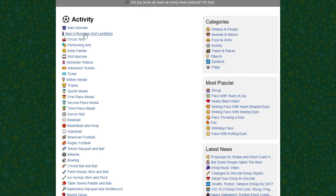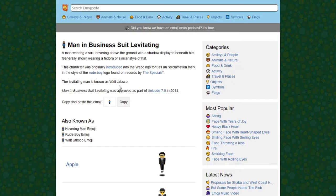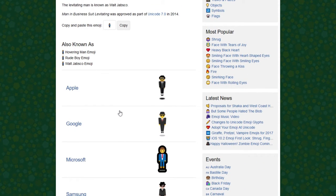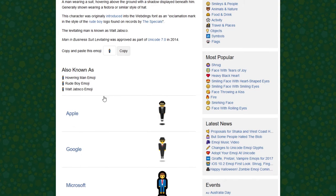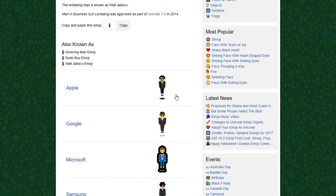Man in business suit levitating. That's gotta be a good one. How many? Holy shit. I don't know what this is. Character originally introduced into the Webdings font as an exclamation point. Oh, that's funny. In the style of Rude Boy. That's weird. Okay, so hovering man emoji. Apple's pretty good. I don't think that would look very good from far away, so I don't know.